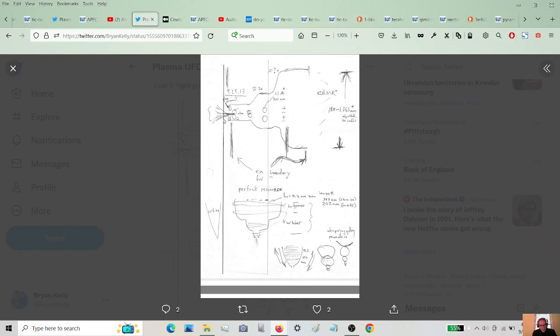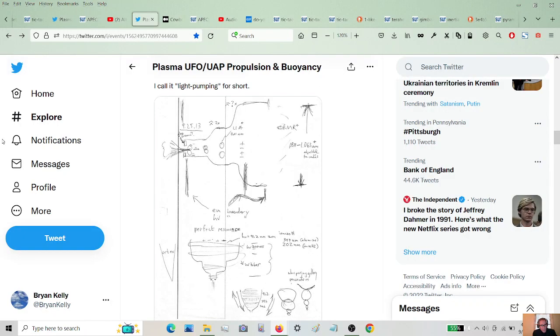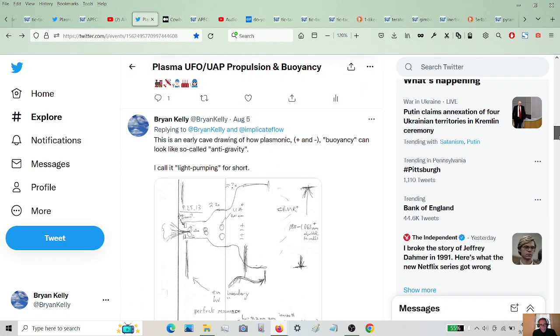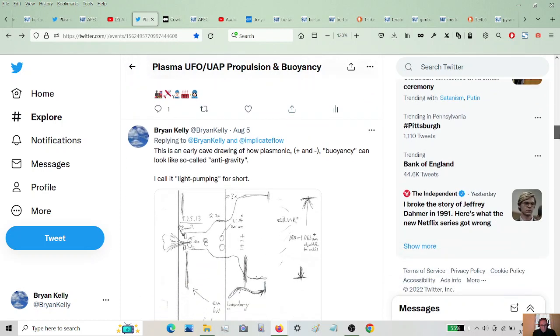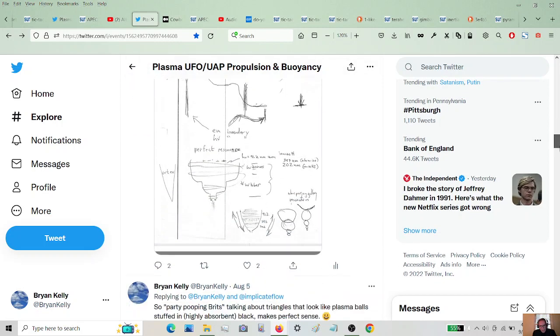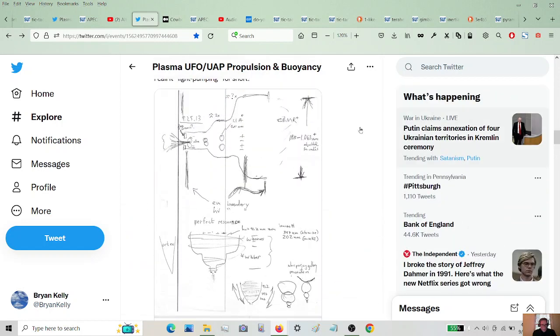You're pulling it in here, and that's a drawing I made of this thing a long time ago, initially thinking about light pumping before I ever heard of a plasmonic metasurface. Those are relatively new. And anyway, you would use such a thing. I mean, what is buoyancy? There's the buzzword coming in. This would be a very buoyant thing if you could use it that way.